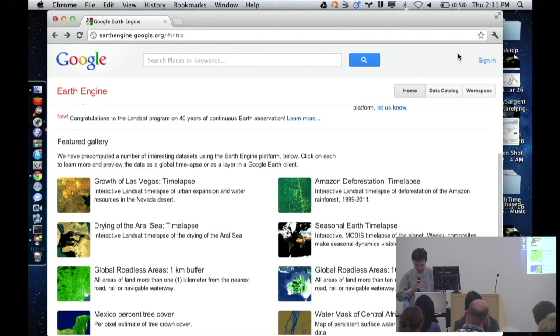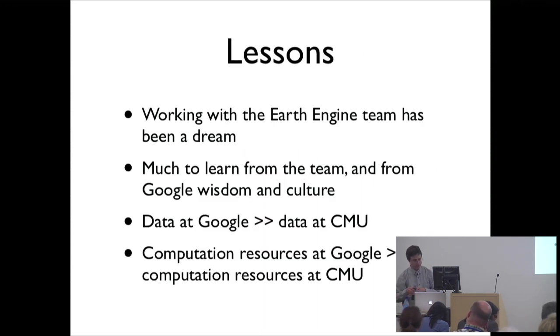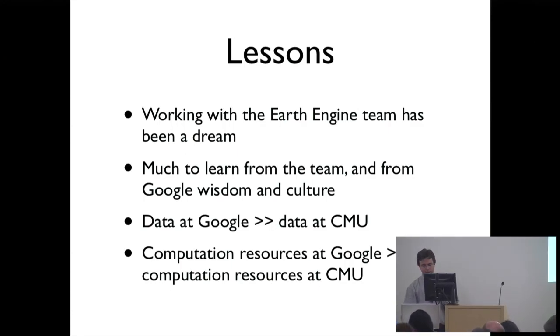So that's the end of the demo. I want to switch back to the rest of the presentation, if I may. Let me briefly address some of the lessons that we've learned, both on Time Machine prior to coming to Google, but also working with Google here on the Earth Engine team. Working with the Earth Engine team has been wonderful, truly wonderful. The people are incredibly intelligent, incredibly helpful. I've learned a ton coming here, and I can't believe what we've been able to accomplish in such a short time. There's a ton to learn here at Google, without a doubt.